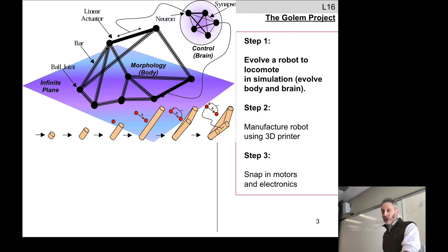The GOLEM project, or the GOLEM experiment, has three stages. In stage one, they're going to evolve a robot to locomote in a physics engine, very much like you've seen before. Little twist here, they're going to evolve not just the neural controller or the brain, they're going to evolve the body as well. Step two, after evolution has finished in simulation, they're going to take the robot with highest fitness, and they're going to send parts of that evolved body to this brand new thing called a 3D printer that's going to manufacture those parts.